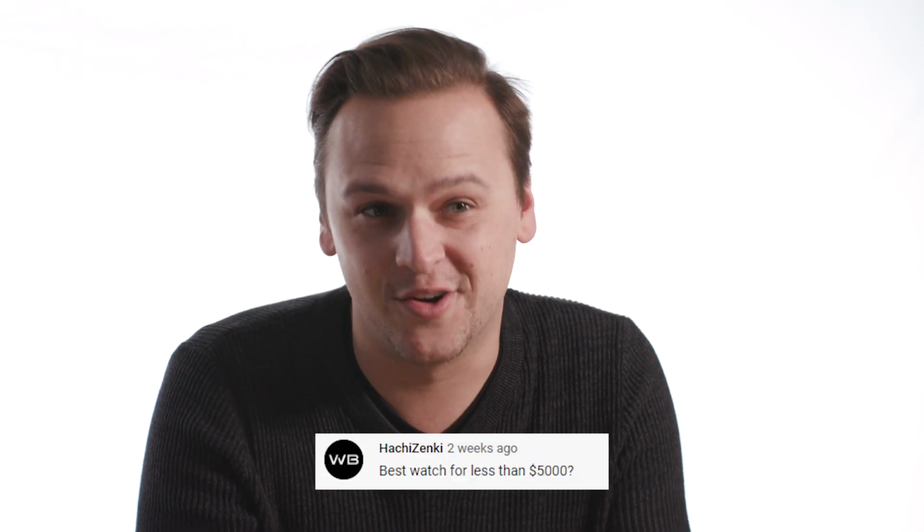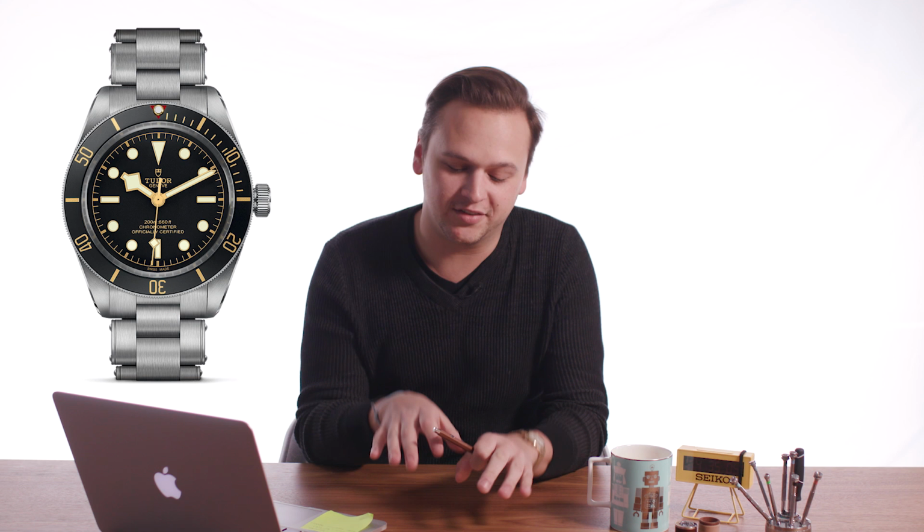This is a fun question. There is a lot of right answers to this question. What comes to mind? Black Bay 58. That watch is really cool. Good wearable, everyday, sporty size. Black dial, kind of a little bit of gilt in there. That's my pick for less than $5,000.